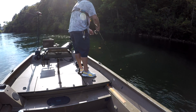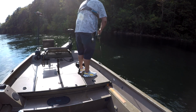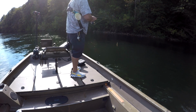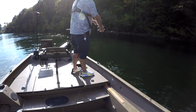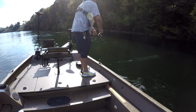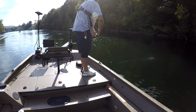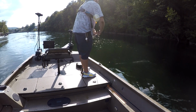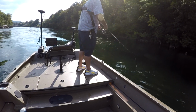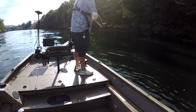I really like to make sure I get that bait moving as soon as it hits the water off the bluff, real quick. If there's anything setting right there on that spot, try to get their attention fast. Moss is still silly. It's a lot of moss.